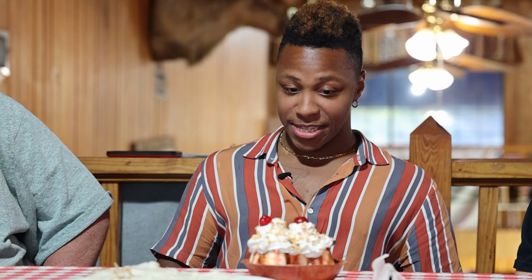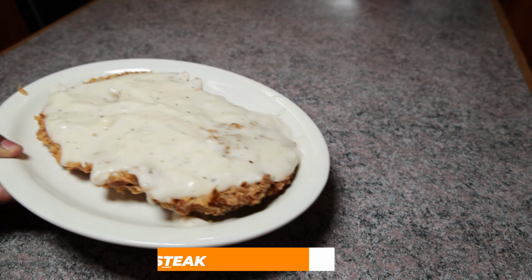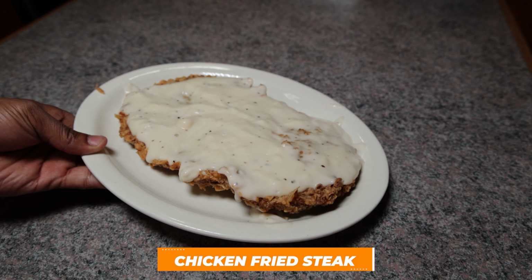You look like you were skinny, needed to eat some calories. Yeah, this is 5 pounds right here, man. And then what about this? I hear this is you guys' famous chicken fried steak. That's one of our best items ever.